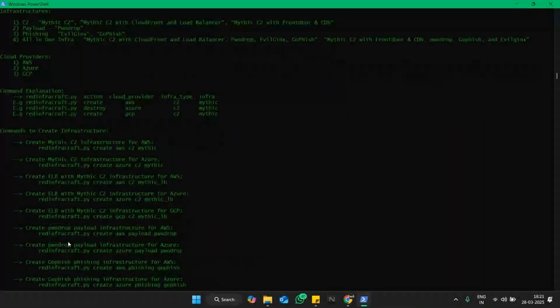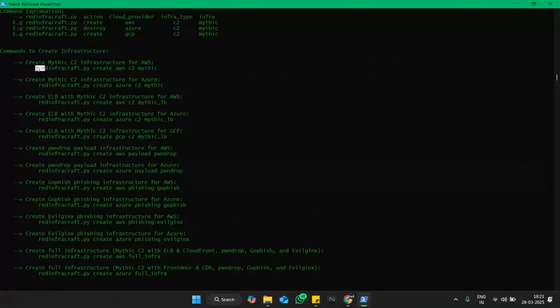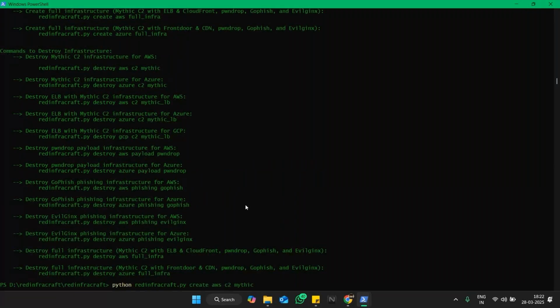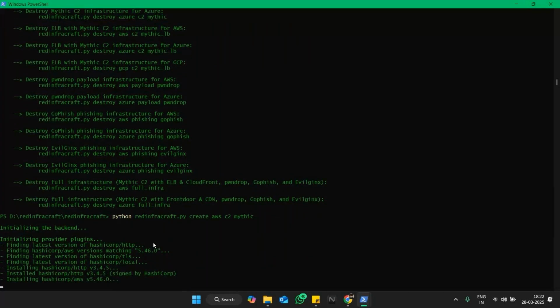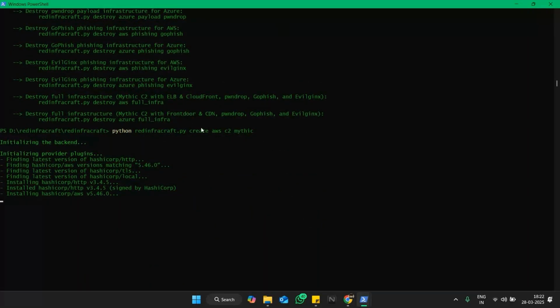Okay, so let me quickly spawn the Mythic infra. Let me just copy this command, C2 mythic. This will spawn the infra with one EC2, and in that EC2 it will install our Mythic and everything. Let me just spawn it. It will not take much time, but definitely a few minutes you have to give it to spawn everything properly.